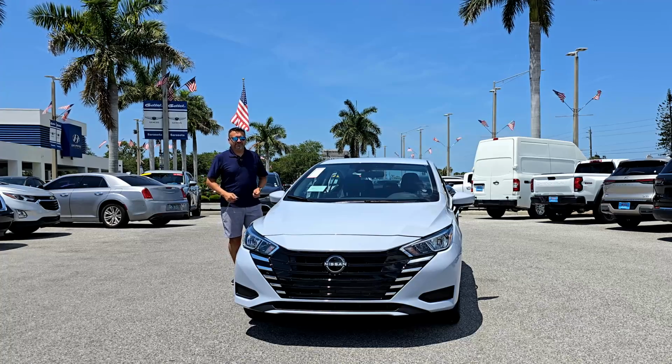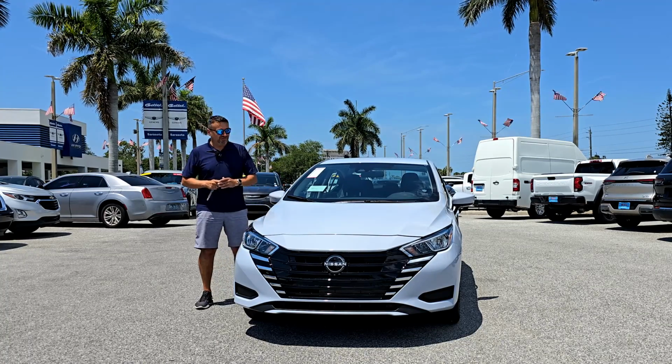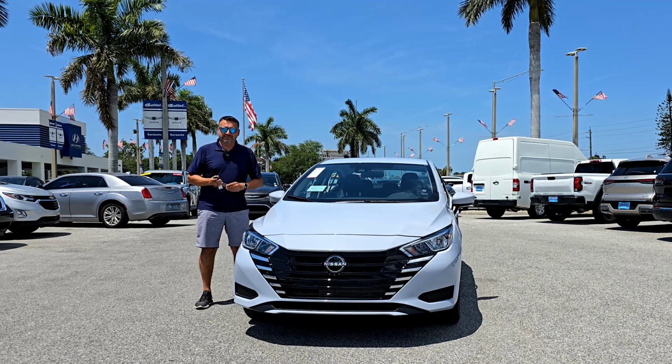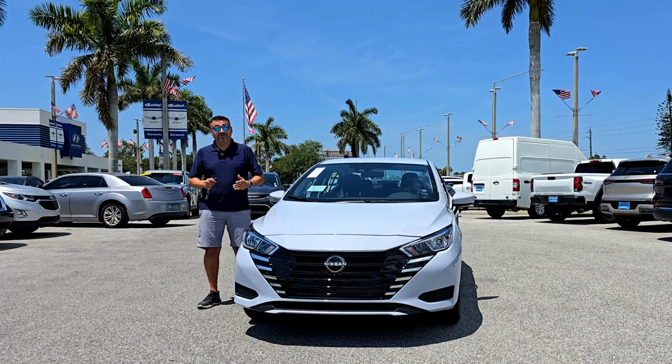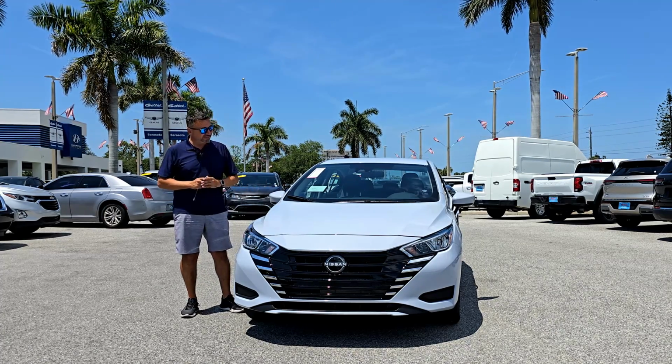The first Nissan Versa was introduced back in 2007, and now we're almost at the end of its life because Nissan just announced that they're going to drop it for the 2025 model lineup. So if you are looking for an affordable sedan that's not going to break your bank and save you money at the gas pump, rush over to the dealership and see if you can get one.